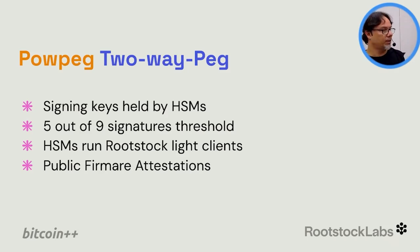These HSMs run Rootstock light clients inside, so you cannot extract a private key, and you cannot make them sign anything you want. They sign whatever is backed by an enormous amount of cumulative hash rate. And we have public firmware attestation, so anyone can check the firmware of these devices. So this is great in terms of security, but in terms of decentralization, you want this to be permissionless, so that anyone can participate in securing this peg. And we could do better.